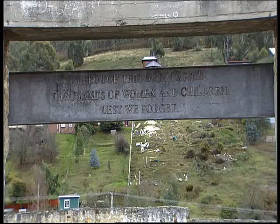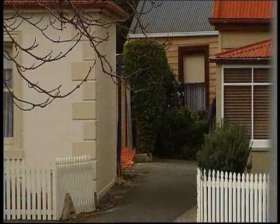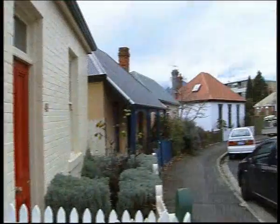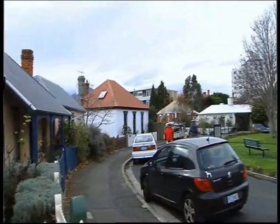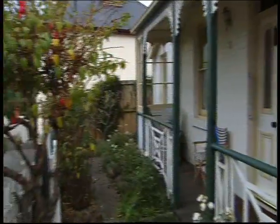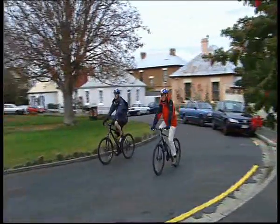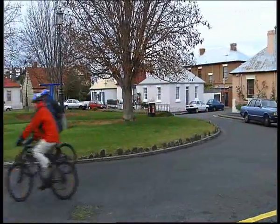And further down here, Port Arthur. That's right. Further downhill, an absolutely exquisite collection of cottages in a small circular street. Absolutely charming cottages in this particular circuit. Stunning cottages in and around Arthur Circus. It's named after Governor Arthur.